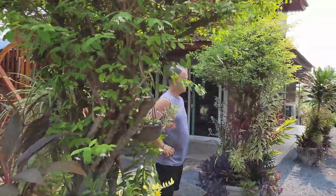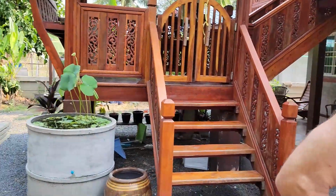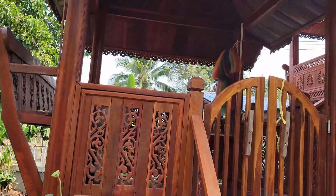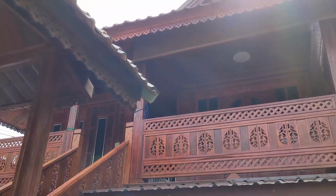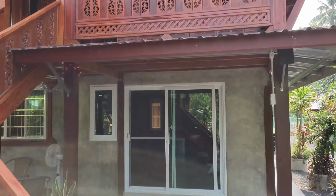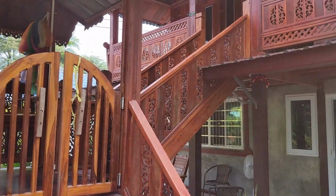Yeah, it's a very nice home, really nice place. I like to share all my friends' properties as long as they don't shoot me as I'm filming their stuff. Very nice. The sun again isn't helping me. It's kind of cool though, look at all the wood.